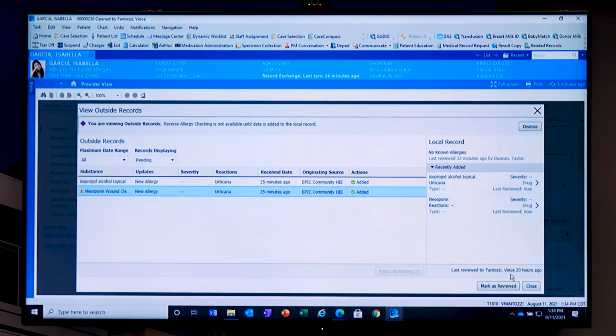I'm going to go ahead and talk about how we can mark this as reviewed for promoting interoperability purposes. This button would increment their score for meaningful use or for promoting interoperability.